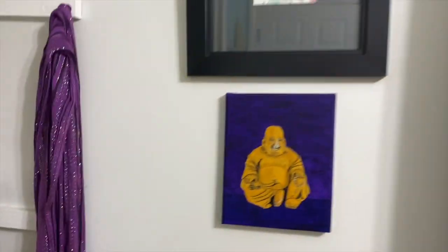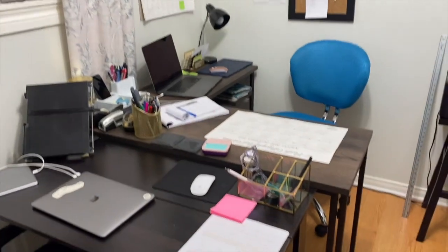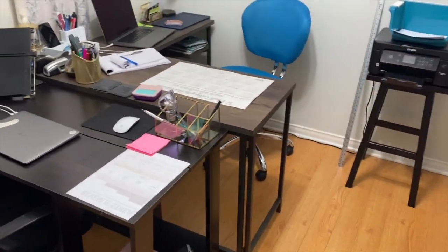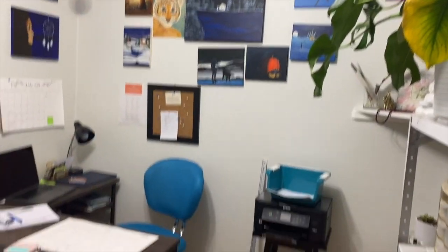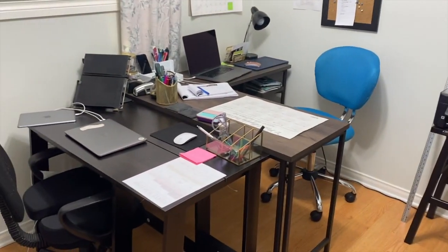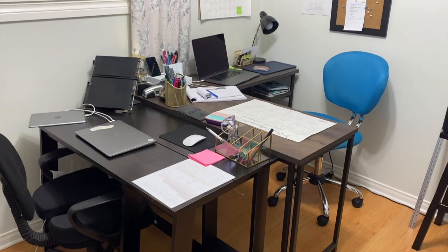And yeah, so it's a small bedroom, but it works really well, and it's cozy and it's pretty and it's a pleasant place to work in. So it doesn't take much to make it nice and easy to work.